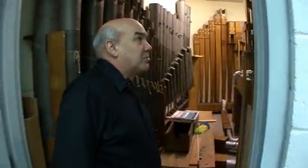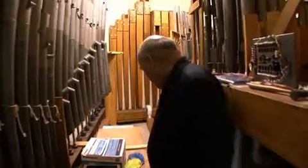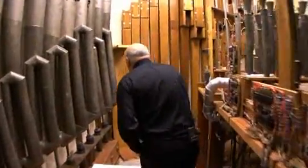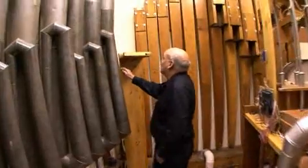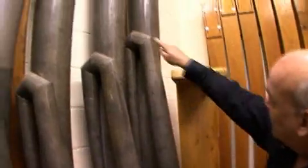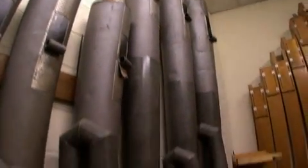Some of the monster organs have pipes that are 32 feet long. Our longest pipe is 16 feet. And I'll show you one of these 16 feet pipes. It doesn't have to be stretched all the way out. This is the lowest note on one of our reed ranks. As you can see, it comes up, down, and up again. If you straightened it out, you'd find it was 16 feet long.